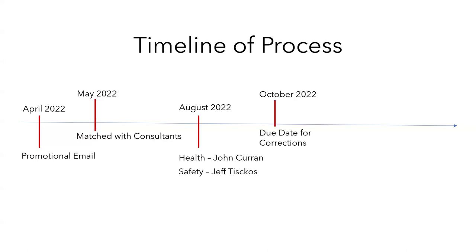Then in October, that was our due date for all of the corrections that we had. So everything that they told us in August and gave us the report of things that needed to be corrected, the due date for those were October. And just a note on that too, when we were given the due date, they told us that if we weren't quite finished with everything by that due date, that we could get an extension. So it wasn't an end-all, be-all end date that we had to meet. If we had a problem with anything, we could have extended that date. We were lucky that we didn't have to extend it, but that was an option that was available to us.